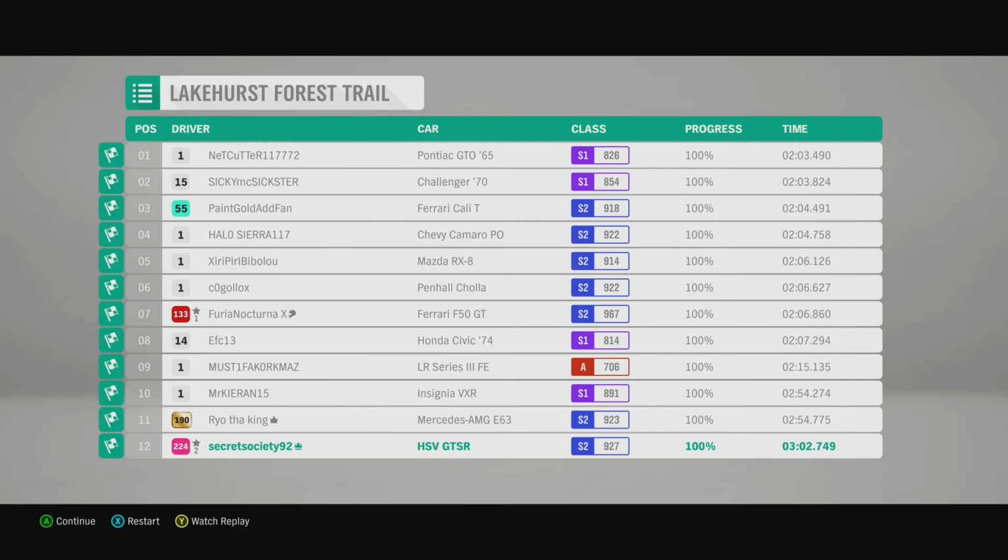And we are quicker than the Alfa Romeo P3, the Chevrolet Corvette ZR1, Maserati Levante S, Toyota Celica GT4, Toyota MR2 GT, Ford GT70, Ferrari 250 LM, a Lamborghini Sesto Elemento, Porsche Macan Turbo, a Jeep Grand Cherokee Trackhawk, and an Alfa Romeo Giulia Quadrifoglio.